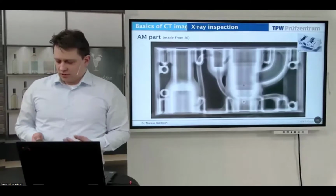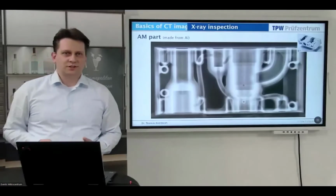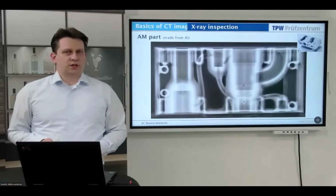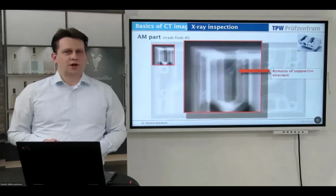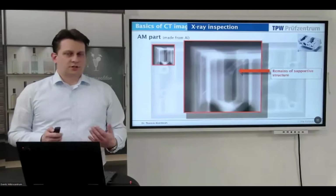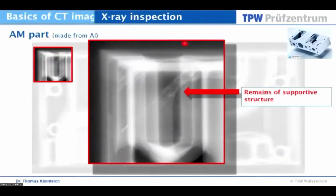And you can already learn something by just looking at these X-ray images. There are questions where you don't necessarily need to have a CT scan, questions that you can answer just by looking at an X-ray image. One of these questions might be whether there are still supportive structures, or are there large accumulations of powder inside this part? You can visualize these already in one X-ray image of such a part. Like here, these are the remains of the supportive structure that you can see.